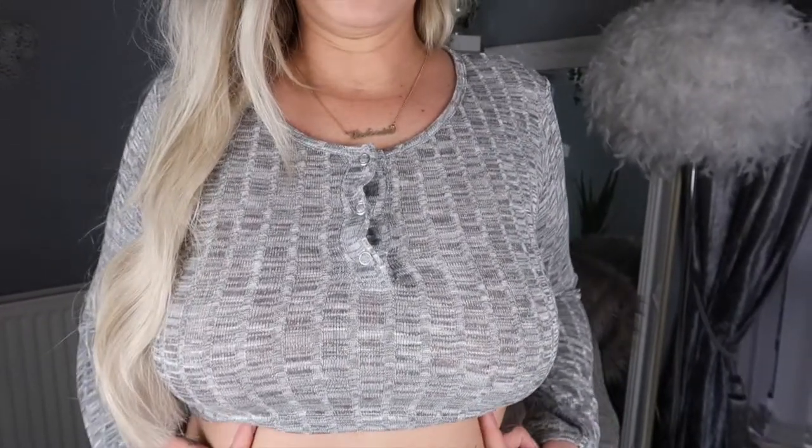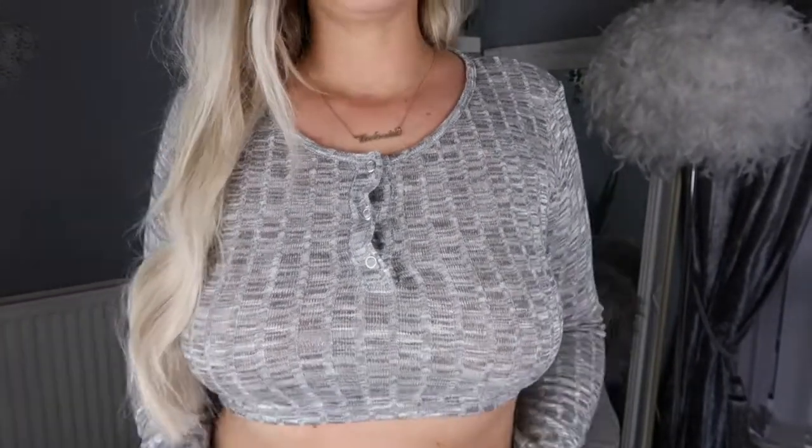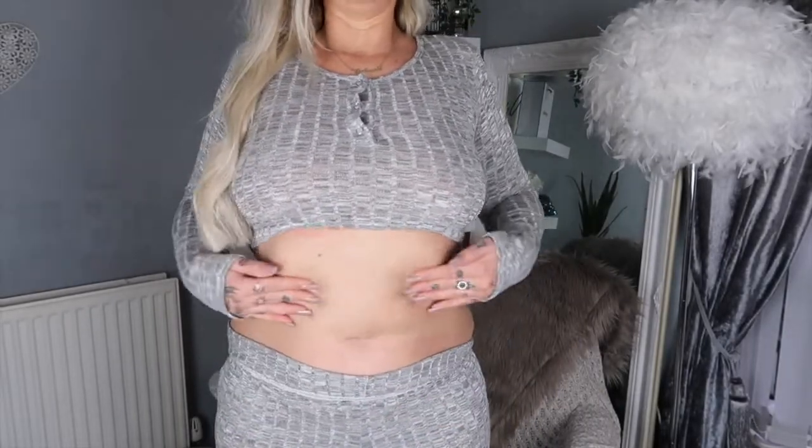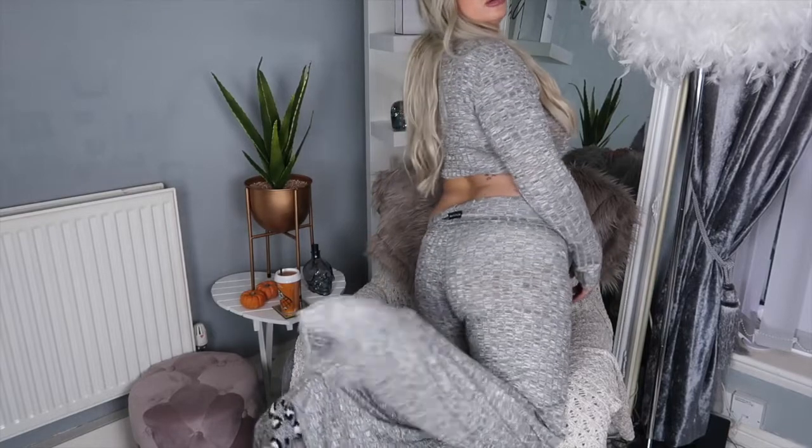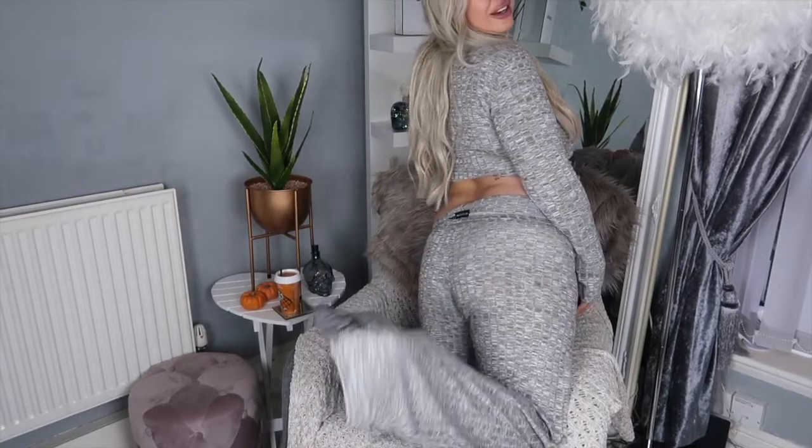Right, here goes. So that's the top, which I'm not gonna lie, my boobs are there. That's the top. And then the bottom, I've had to roll it down. So it went right up here, then everything around here, and then I'll show you the length. This is the length of them. There, look.